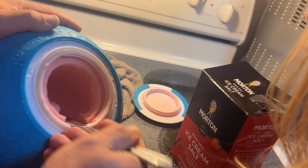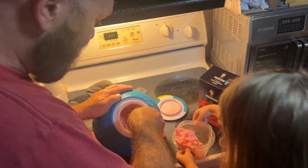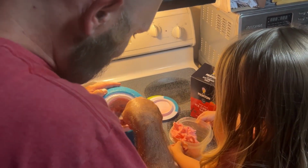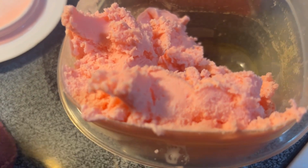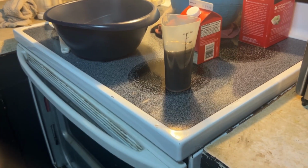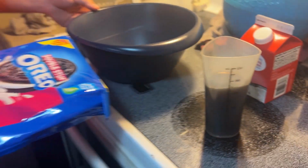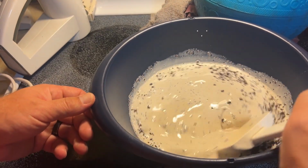Strawberry ice cream. Let it fall. Okay. I'll be more careful. Okay. Don't want to waste your ice cream. Yeah. We don't want to waste my ice cream. You're right. Look at that strawberry ice cream. What's that, Justin? Coffee. You're making coffee ice cream. Coffee Oreo ice cream. Okay. Daddy's favorite. I got it.